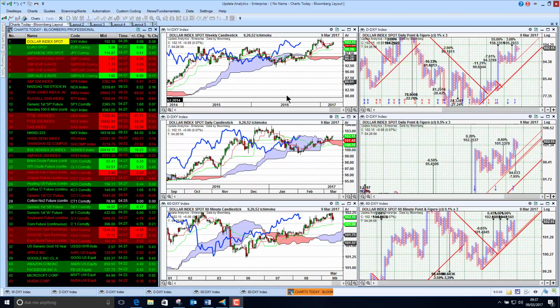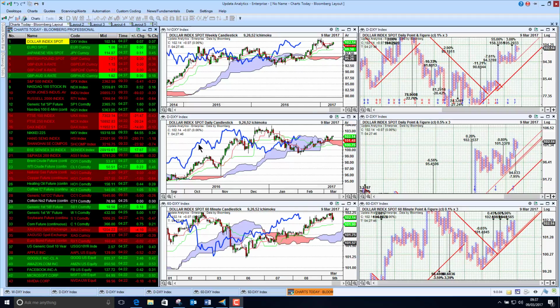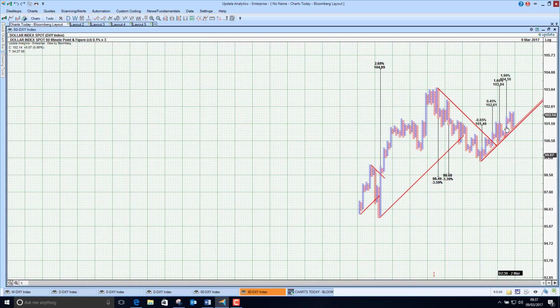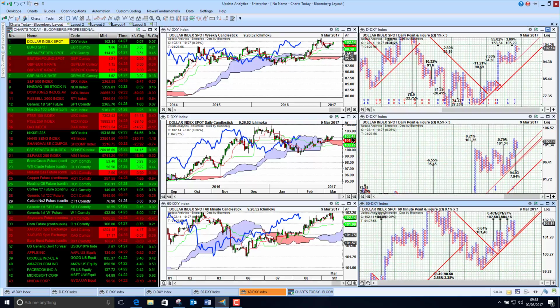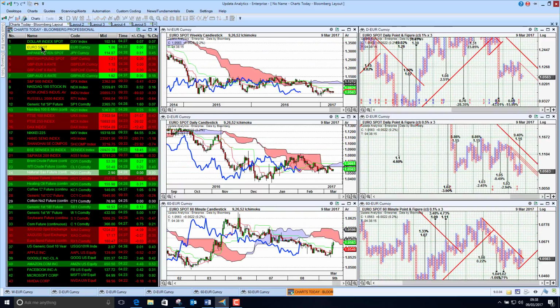So, dollar is still just holding its strength. Not much change today, but we are above the cloud on all three charts. This short-term point and figure chart shows us the targets. We've got targets of between 1.5% and 2% upside, and then this one of 2.5% upside. So it does look like the dollar will continue to make new highs, and we've got some very big targets, as much as 55% there. So really looks like a very strong year ahead for the dollar.